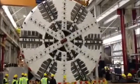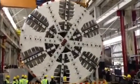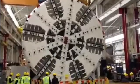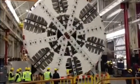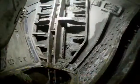Meet Alice, the Evergreen Line's tunnel boring machine, or TBM, shown here during her testing and commissioning. During tunnel boring, the cutter tools on the face of the TBM loosen the soil, which moves into this chamber behind the TBM face, and is then removed by a screw conveyor.